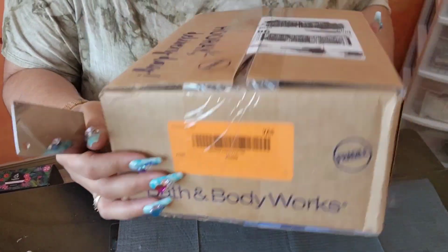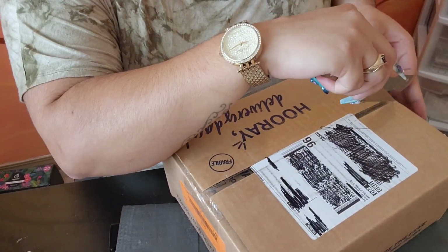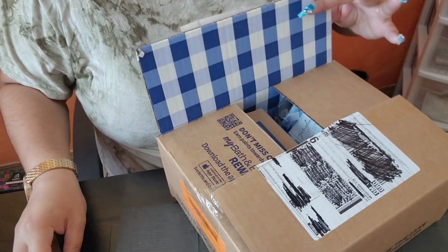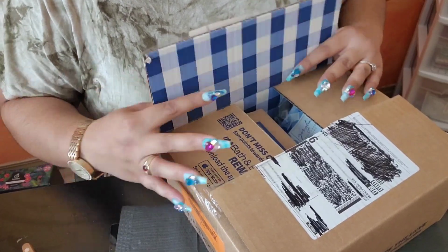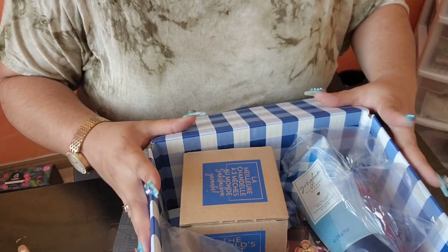I got lots of body care, lots of candles. This should last me at least until the Christmas S.A.S. sale. Okay, let's get into this.